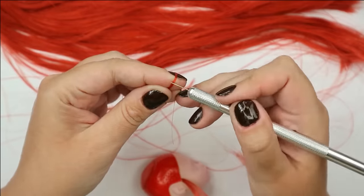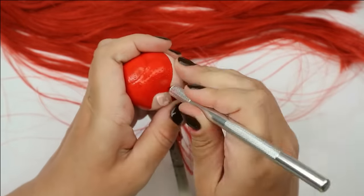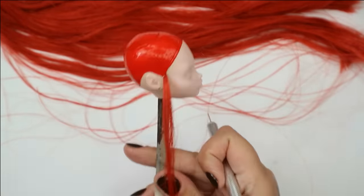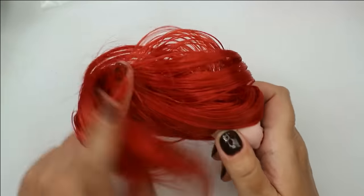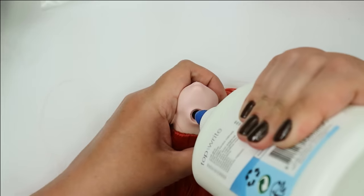This job usually takes me around 4 hours, let's say, and this is what I've got in the end. Really beautiful ginger hair. So now I'm going to add tacky glue inside of the head and I will let it dry for 24 hours.